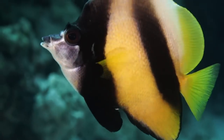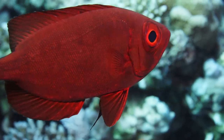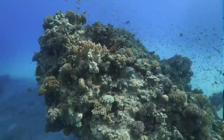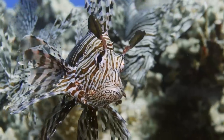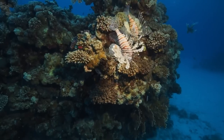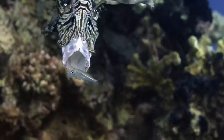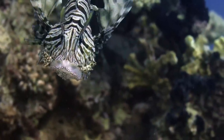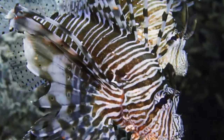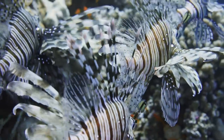No other habitat on Earth can claim such a wealth and diversity of species, each one more striking than the last. The most remarkable of them all is the lionfish. Faster, cleverer, and with more skills than other fish, it is a natural survivor. It also has grand ambitions, spreading to new and unprepared waters, the Atlantic Ocean.